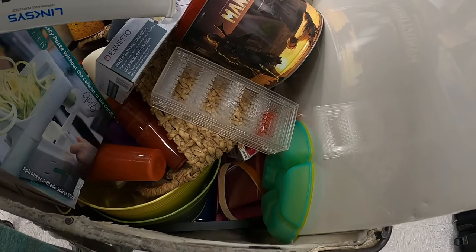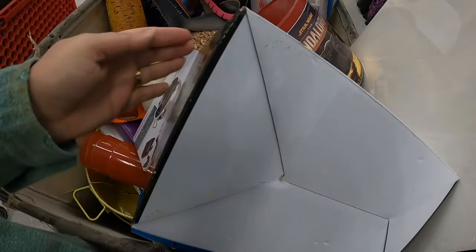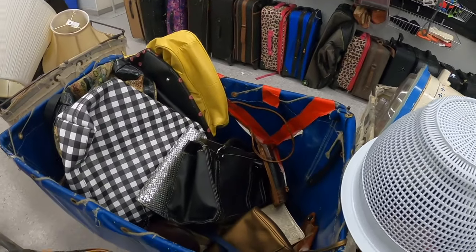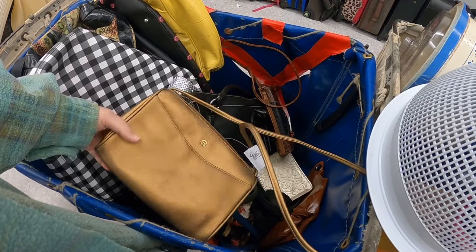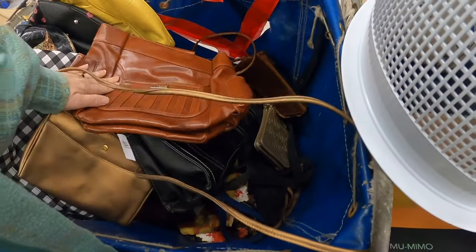We've got some Linksys. There's so many of these router type of things. I really should learn a little bit more about it, but I have a feeling that would be one of those items that probably gets returned a lot. We've got some purses. Oh, Etienne Aigner is gold, but it looks like the leather's come off on the top up there, so we can't take something like that. There's a part of a Michi bag.